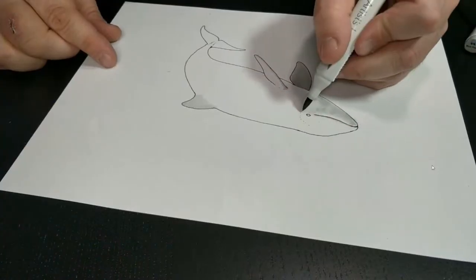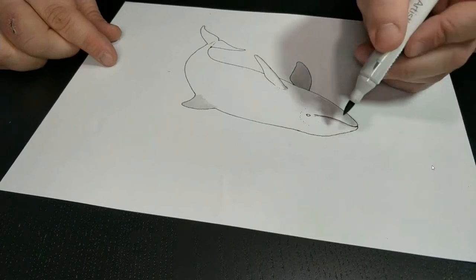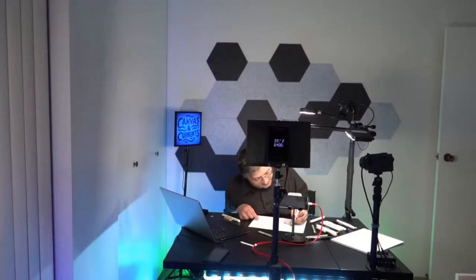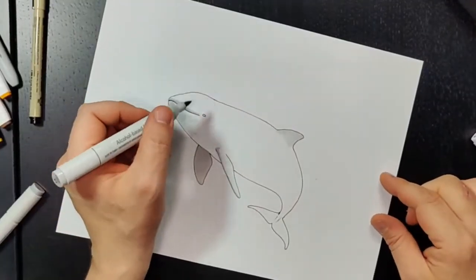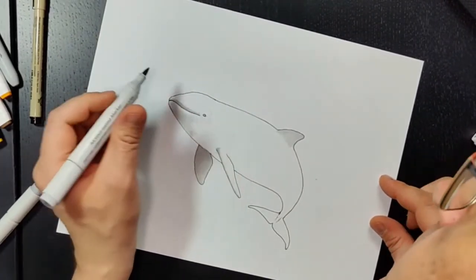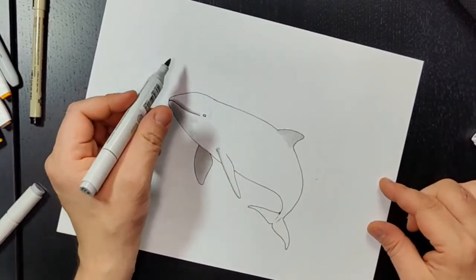So here we go. Now, the upper part here is going to be a little bit darker. And to do that, not only am I going to add a little bit of darkness here, but when we go back over with the very fine black marker, we can add a little bit more hatching to it. So it's going to be a little bit of a mixed approach. It's not mixed media, but it is a sort of a mix of techniques we're using to do this.